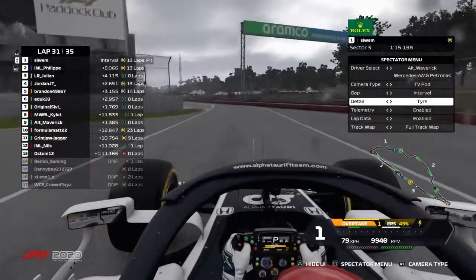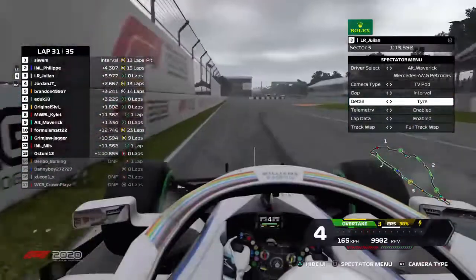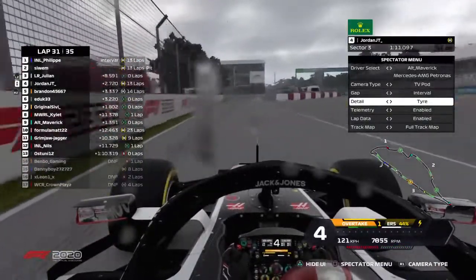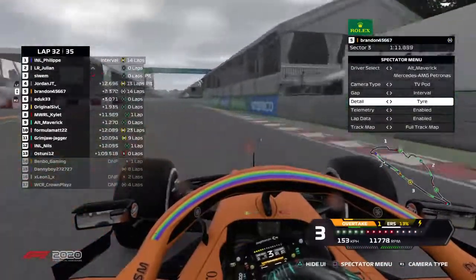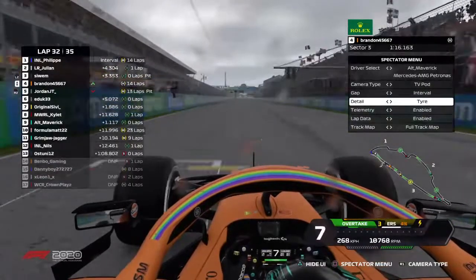No, Swim's in the pits. No way, no! Philip is carrying on. Philip! He's gonna win this race at this rate. No, Jordan's into the pits as well. No, Jordan, no, why? Brandon's carrying on. This has turned on its head so many times in the past couple of rounds.